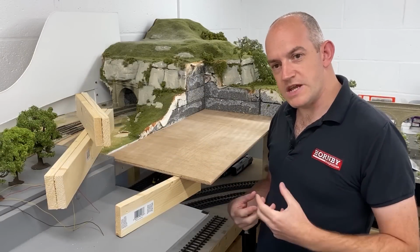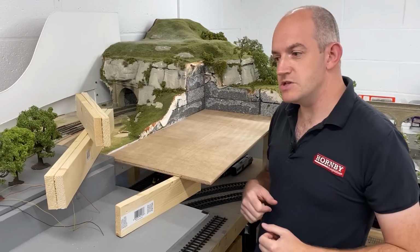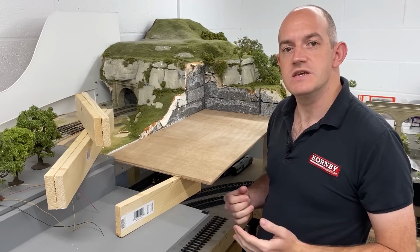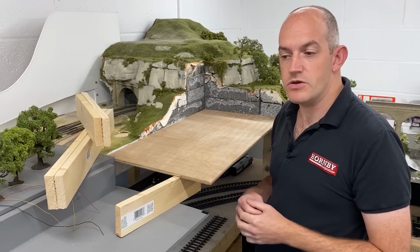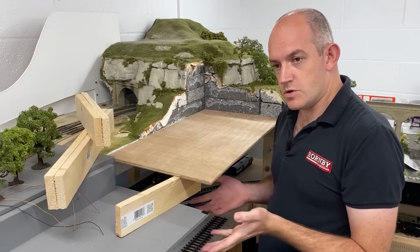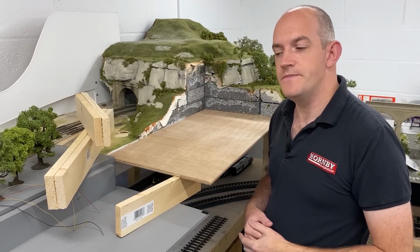So the actual new piece of baseboard is quite small. It's 60 centimetres long, 34 centimetres wide. I've already cut a frame for it, made out of the same 69mm by 18mm plain timber I used for the framework of the layout. There's also an extra piece of frame to go across the front here. Once all this is joined together, it'll give a nice bit of strength and keep all this in line where I want it to be.